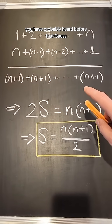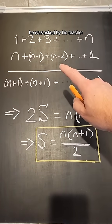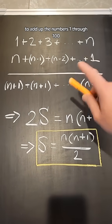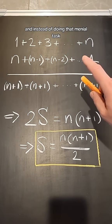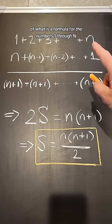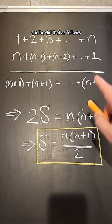You have probably heard before that Gauss, when he was a little kid, was asked by his teacher, just to kill time, to add up the numbers 1 through 100. And instead of doing that menial task, Gauss actually came up with a proof of a formula for the sum of the numbers 1 through n. And he did that as follows.